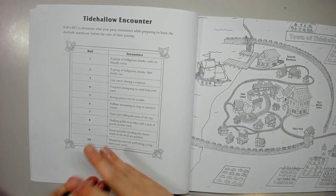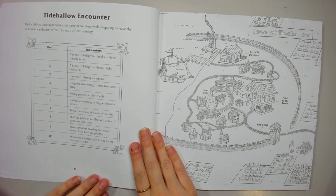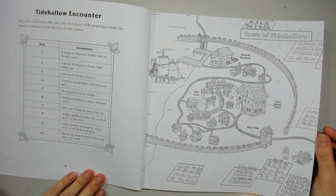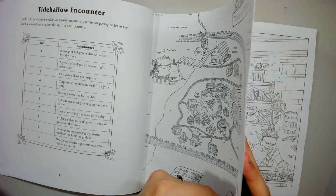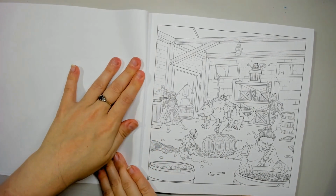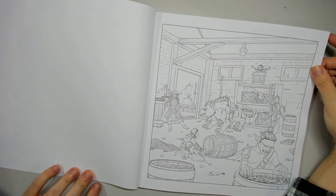Cool. So you've got all sorts of different outcomes. So you can just roll for your random outcome to see what happens. And then we have the town of Tides Hollow. So we have another map page setting the scene again. And then we have the actual adventures. Oh my goodness.